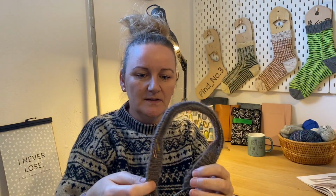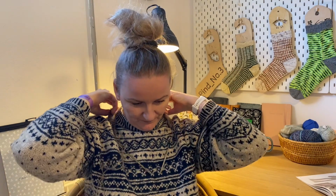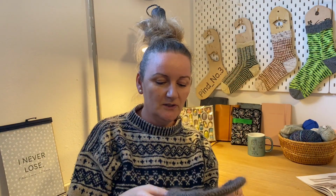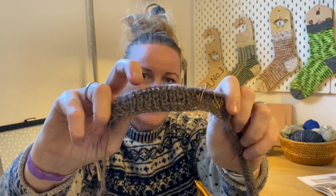Yeah, it's the neckline. It's like this. Whoops. So not much to see here. I'm making the decreases, increases. It's confusing me, decreases and increases. I'm making the increases for the sleeves, and this cardigan has sleeves.